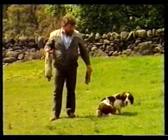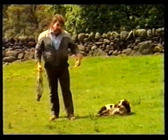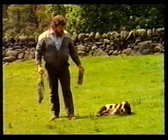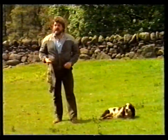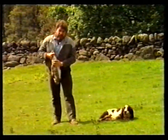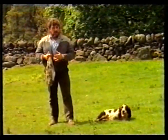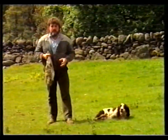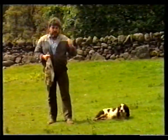And that was his first introduction to cold game. I'll now gently increase it throughout his training, and eventually it shouldn't mean anything to him at all. But do remember that up until this stage the dog has never, and should never, have found or met or associated dead game with himself. Good boy.